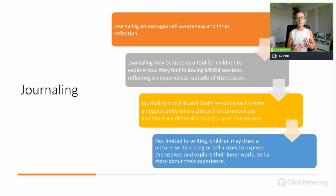Journaling can also be shared through drawing. So perhaps at the end of the session, you encourage children to draw about their yoga sessions, movement, meditation, mindfulness session.